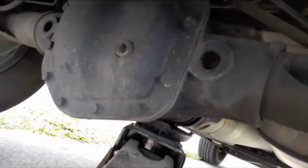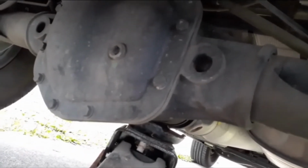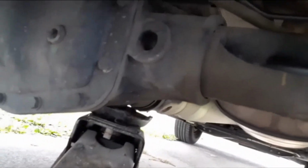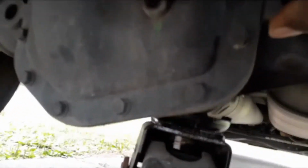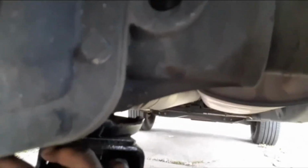All right, guys, it's real simple. This is the rear of the vehicle, the rear differential. I got the vehicle jacked up. As you see, I got it on jack stands, and I just left the jack up under there for extra precaution so the vehicle doesn't fall. Right here is the fill plug, and up under the bottom right here is the drain plug.